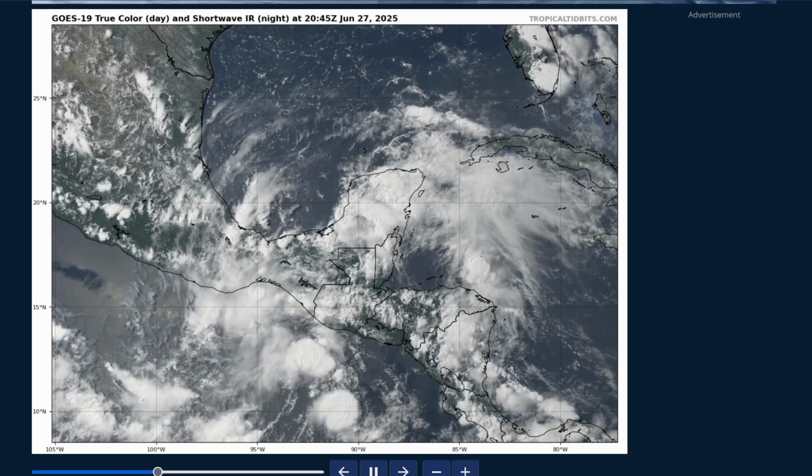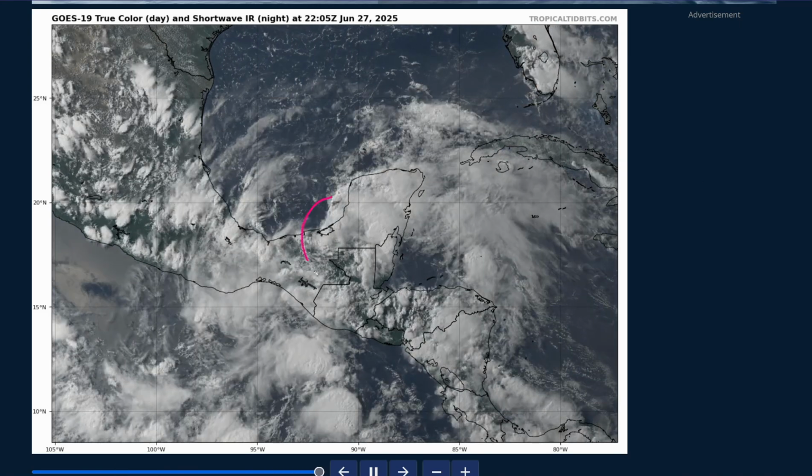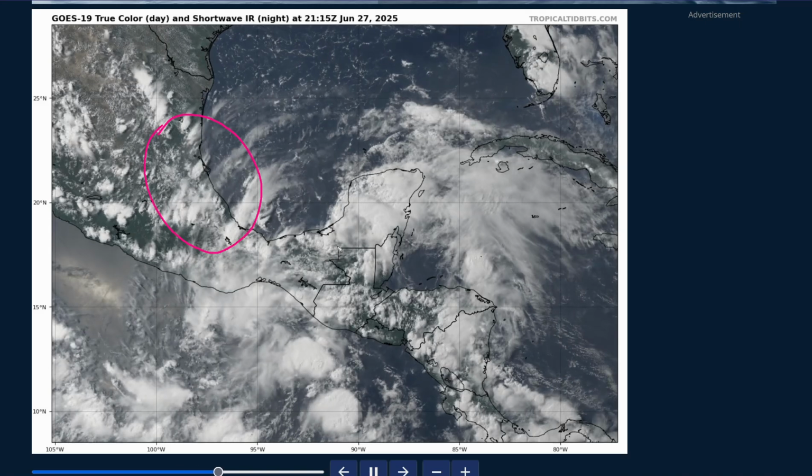Hi, it's Friday, June 27th, and we have one system to talk about today. In the Atlantic, we have Invest 91L over the Yucatan Peninsula. This will be tracking into the Bay of Campeche this weekend and may have a chance to form into a brief tropical depression or storm before moving into mainland Mexico by Sunday or Monday.